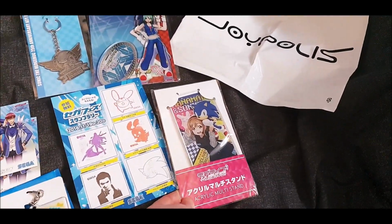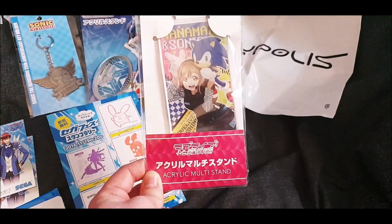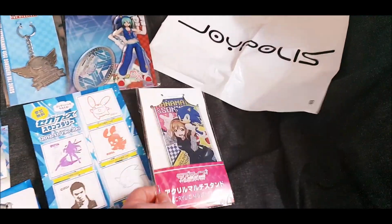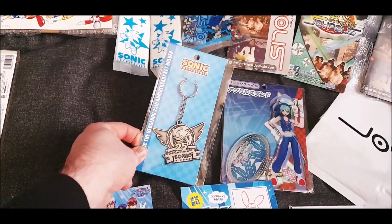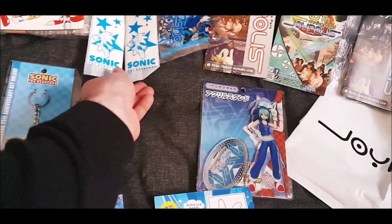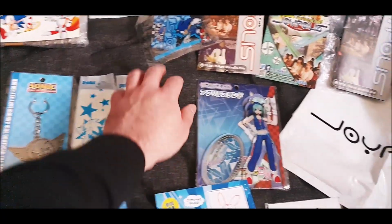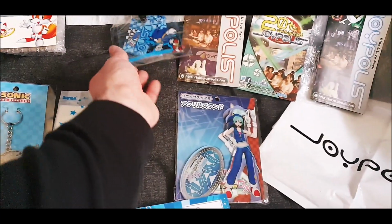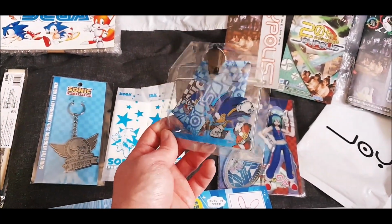On here we have another badge, or this is actually a stand. Pardon me, it's a stand where you can put various items on. On here we have the 25th anniversary Sonic Hedgehog metal keychain. Have a couple of Joypolis tissues. Actually, you could also pick these up in the Sega arcade as well. You have a Sonic Hedgehog Joypolis lanyard here, sealed up.